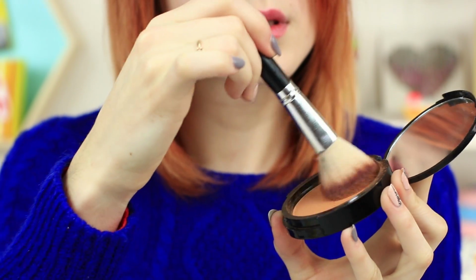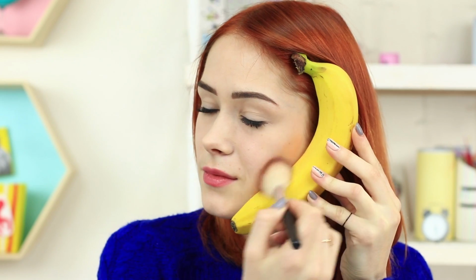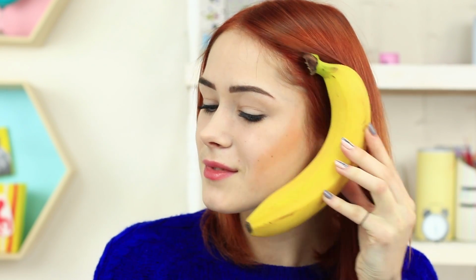Miss Pumpkin's idea is just as good. She uses a banana method for contouring. Dip your brush into powder. Hold a banana with its bent side near your cheekbone and define it along the banana.